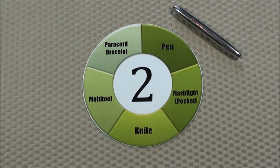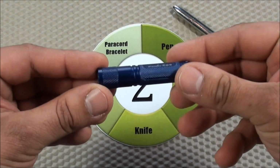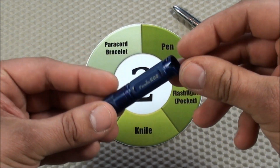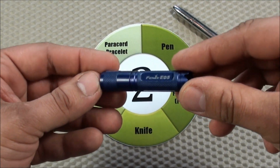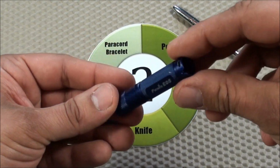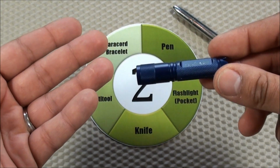Next, we have my pocket flashlight. So for flashlights, I like having multiple ones in my EDC system. And so the one I keep in my front pocket is the Phoenix E05. So a lot of you might know that I really like my pocket clips, but I chose to go with the Phoenix E05, which does not have a pocket clip, just because it fits very nicely in your watch pocket.